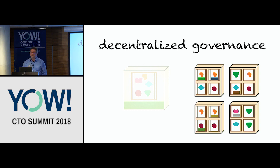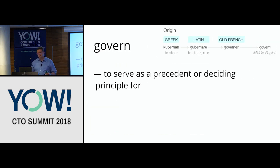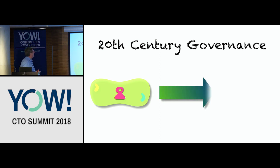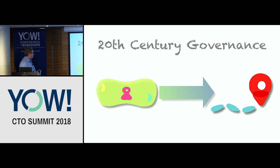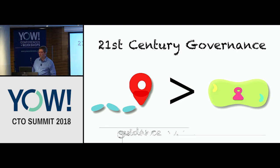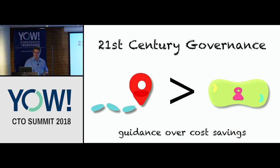And this actually indicates a shift in our attitude about governance, which is the other definition of governance, which is to serve as a precedent or deciding principle for. And so 20th century governance was very much about managing overhead and cost savings over guidance. So cost saving was the number one thing. But we've seen a definite shift over the last few years where now it's a lot more about guidance rather than cost savings.